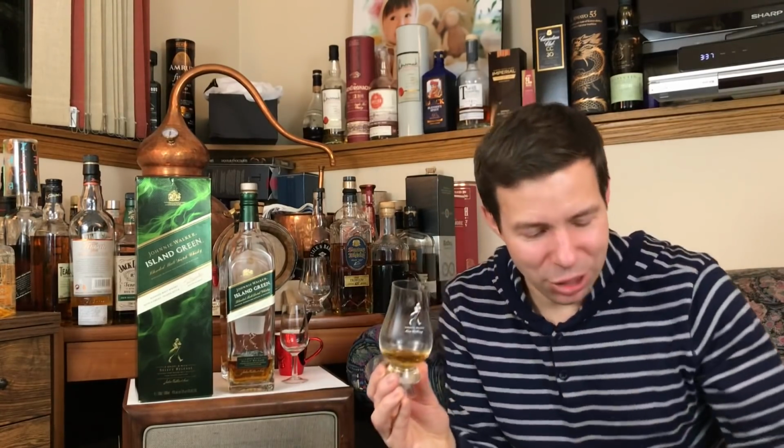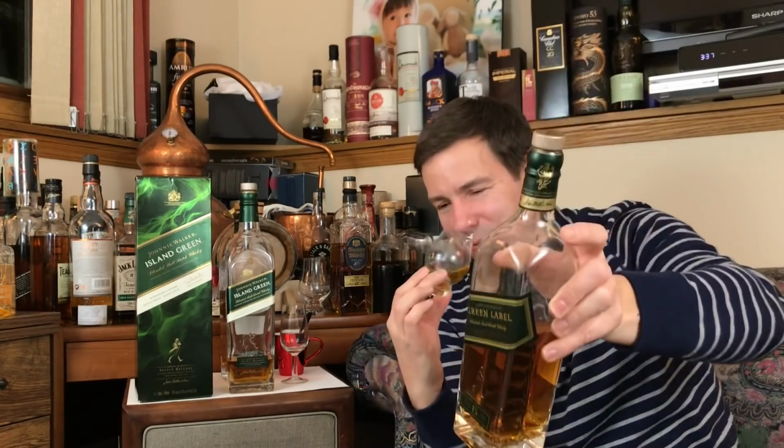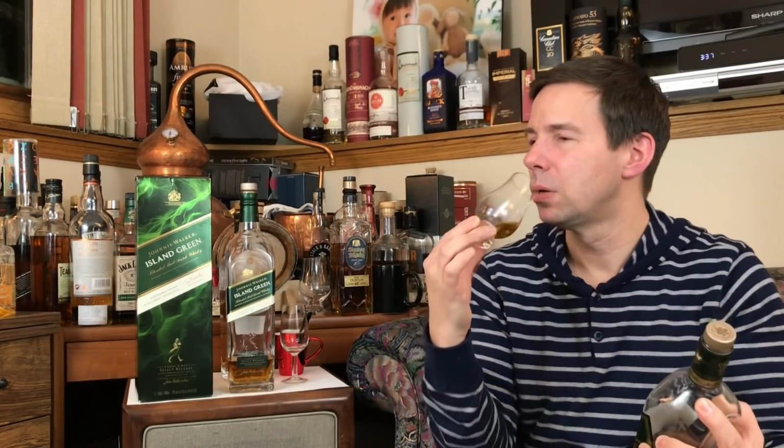Now before we finish, we're going to do one more thing. We're going to put these together. Standard Green plus Island Green. See what that's like. Now, isn't that interesting? This is so much like the previous iteration of Green Label that looked like this. How about that?